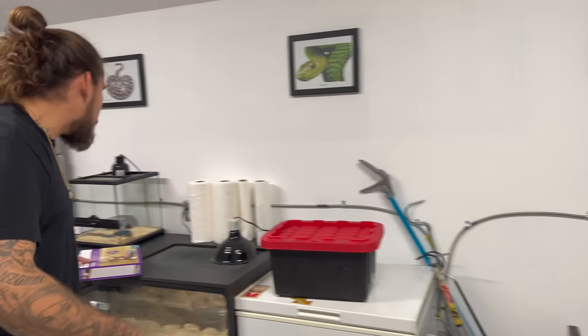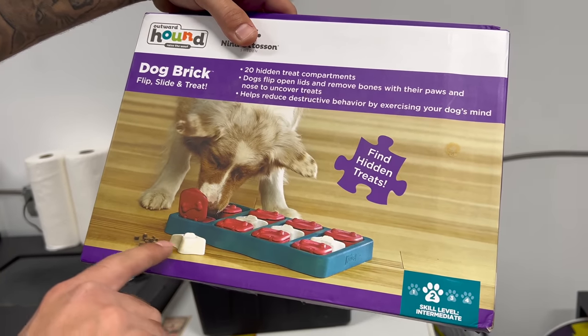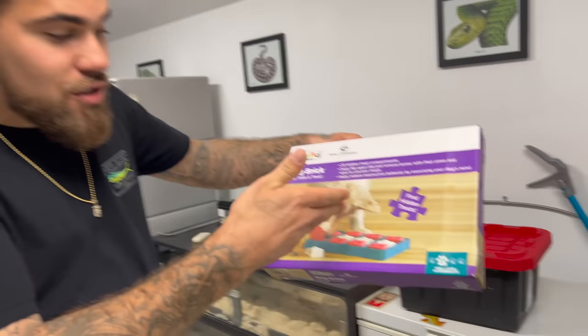Now what we have is one of these little dog puzzles. So you can see there's these little lips to where they can either push them around and get a treat, or they can pop the lip open and get a treat. We're gonna see if a snake can actually solve this puzzle.